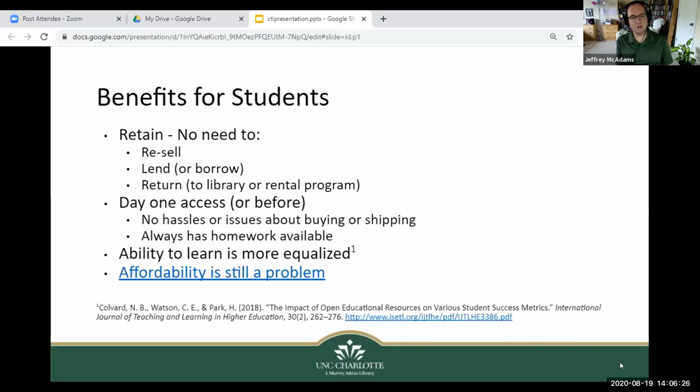I have a link to a paper at the bottom here. The ability to learn is more equalized. What this paper does is a longitudinal study, and they talked about how equal access to the actual content of the class really improved the grades of minority students, because they had access to the material, whereas previous students who are more privileged could afford the material more often than students from a lower socioeconomic background.